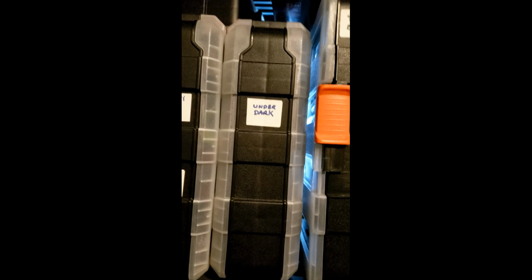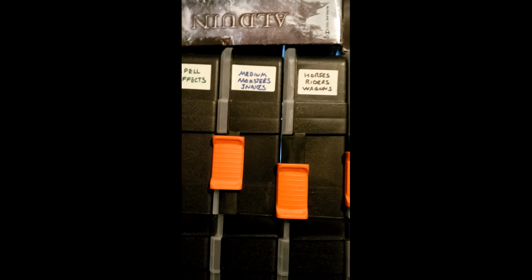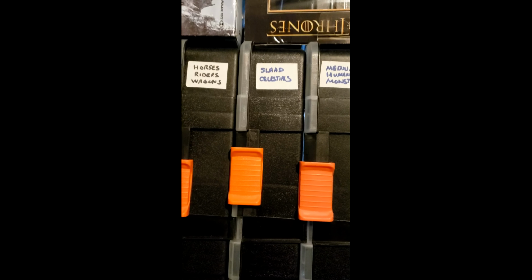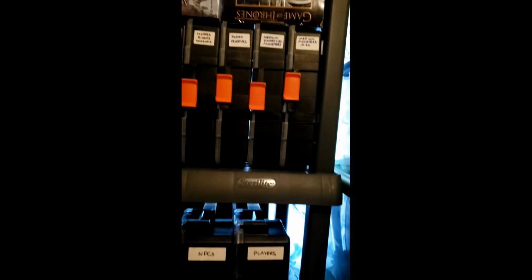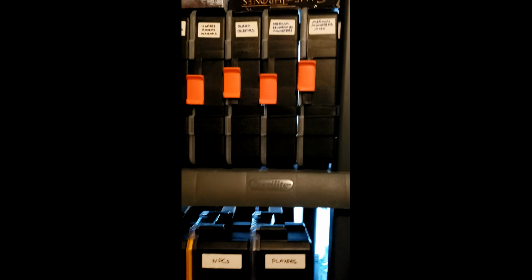This one here is for like Underdark, that's on both sides. And then I've got boxes here for like spell effects and medium snake monsters and horse riders and wagons, and the Slaad and Celestials are in another one, and then medium humanoid monsters and medium monsters miscellaneous that are in the bigger ones. So, that's what those are. These ones here are all two-sided, and all the rest of them are just one-sided. It's only one side that's filled with those larger creatures.